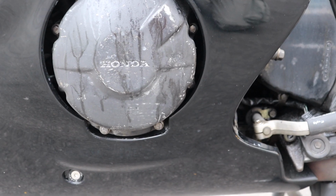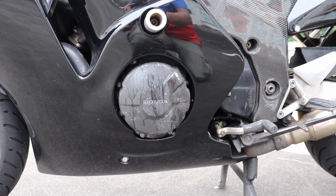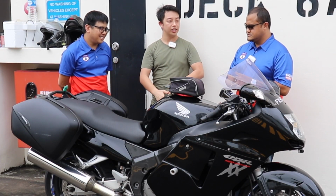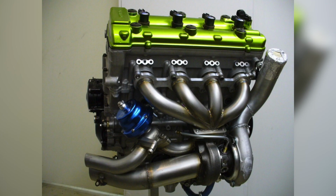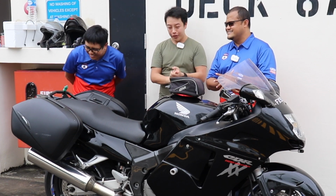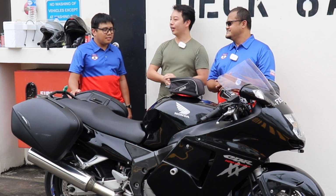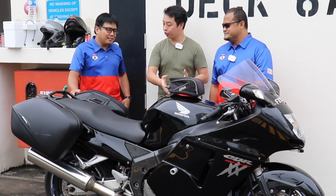This engine is really a solid engine. For 17 years it served the owner well, and so far, no problem. It's really a bulletproof engine. Even overseas, everybody says this engine is like your Hayabusa engine. I've seen Hayabusas with like 200,000 km, and they're still going strong. Hopefully, when I ride 200,000 km, y'all can interview me again and I do a long-term review on this.